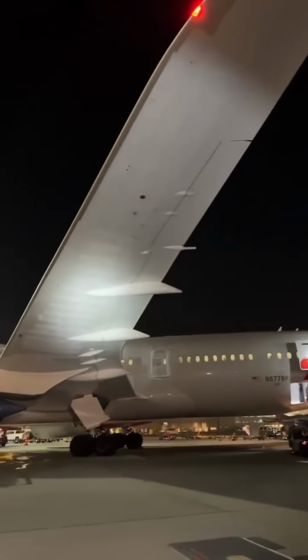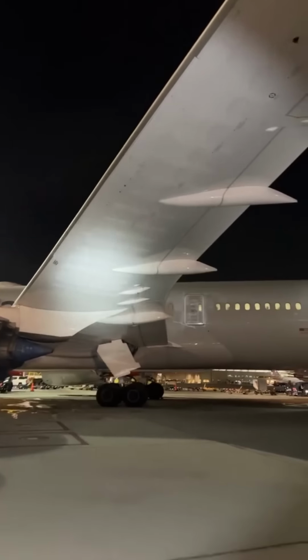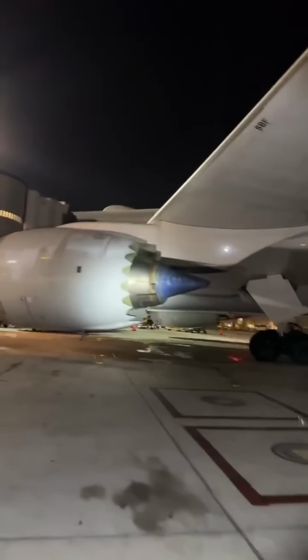Well, it's come to the end of the journey, and this was the last flight of the day. This was going out to Haneda, and yeah, as always, just keeping due diligence, keeping our airplanes airworthy, as always.